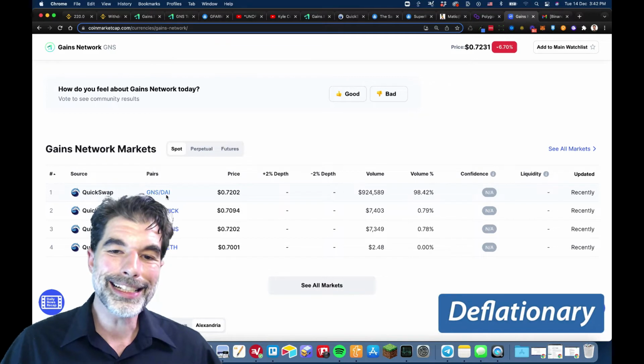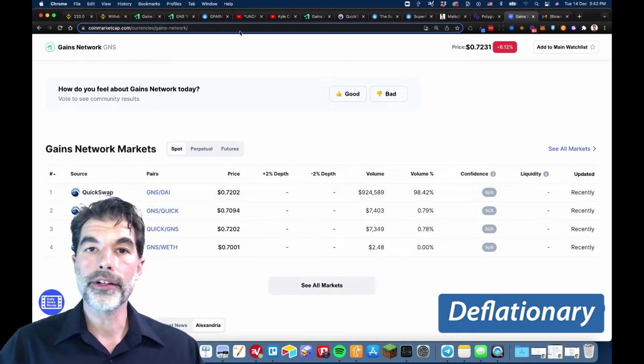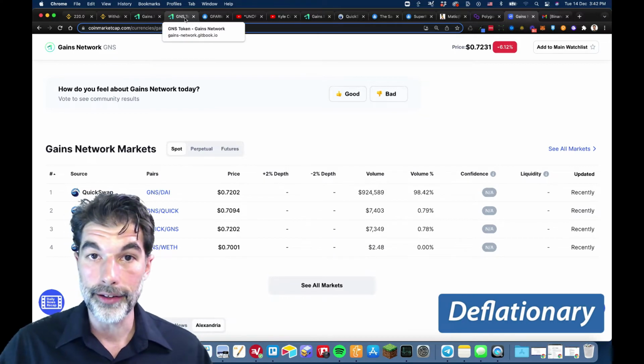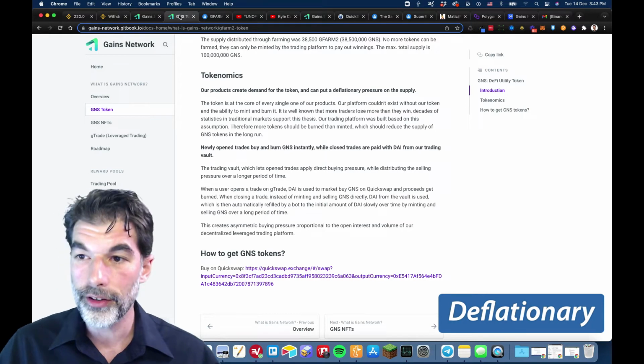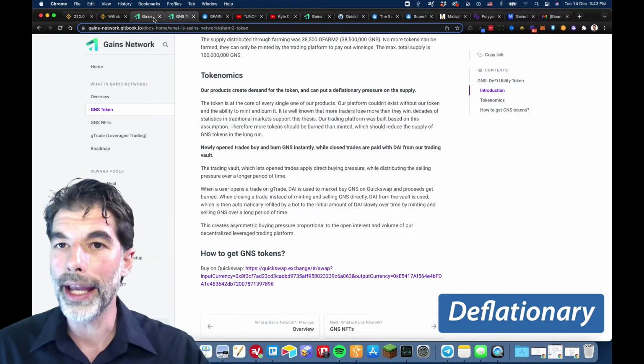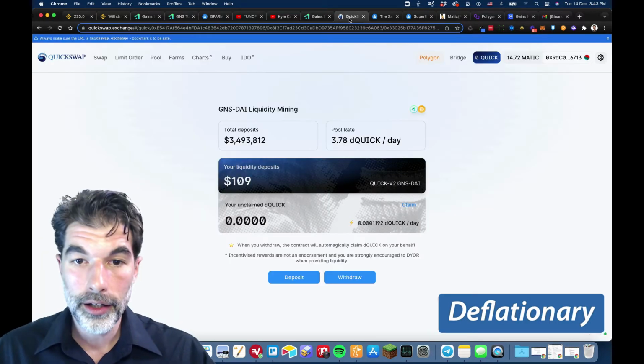But there are people who are staking this liquidity pair, GNS and DAI. And when they're doing it, it gives a ridiculous APR. Now, as I said earlier, I don't know all of the specifics of how this works or why it works, but I'll share with you what I've learned so far.